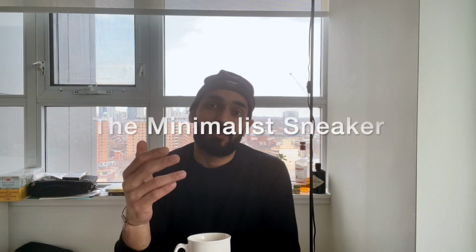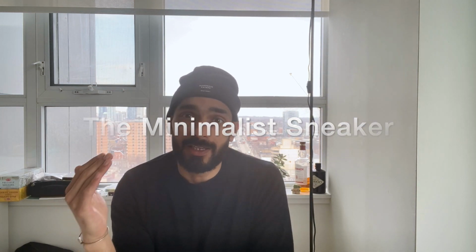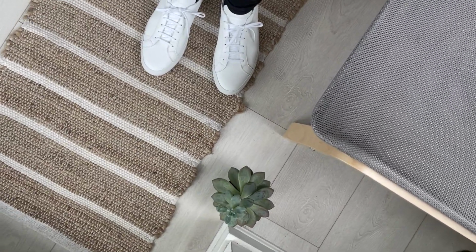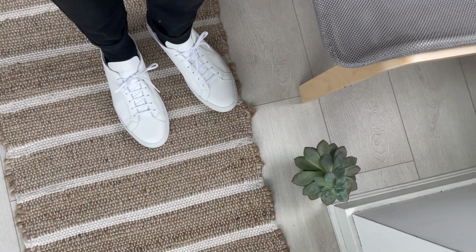So the first piece, we'll start from the bottom up. I would say it's definitely minimalist sneakers. Now, if you know me, I love Common Projects' Achilles Low. I want that to be my only sneaker for life. And I've successfully managed to finally get the white pair at a price that I could justify.